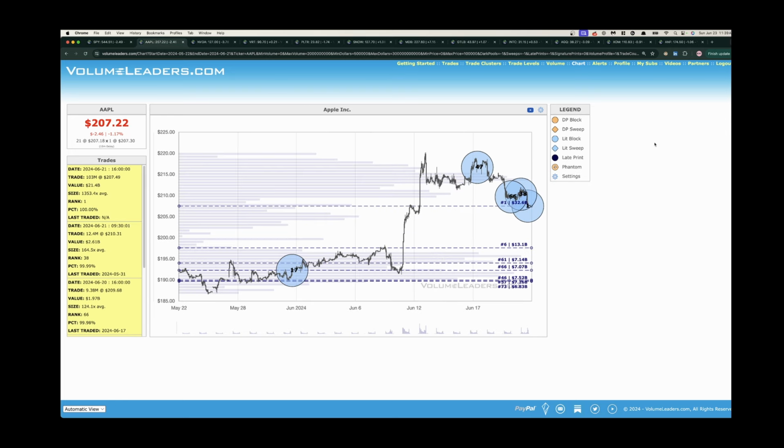Now Apple also, there's a lot of big names that had some really big trades recently. Now we can see this cluster. We actually saw a number one, significant size trade, 103 million shares of Apple. This is going back to 2004, the data set that VolumeLeaders has, and this is a number one ranked trade. So again, very, very interesting here.